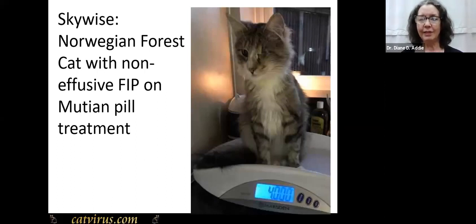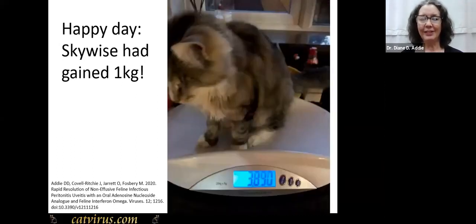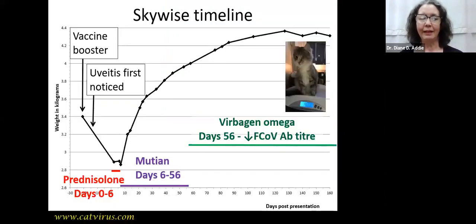So here is Skywise on the scales. And Joanna, his guardian, was really good at sending me his weights, and we'd celebrate together every time he passed a milestone. Here he's gained a whole kilogram. And I would plot his weights against the dates on an Excel file. And here is a graph that I made of it that was published in the Viruses paper case report.